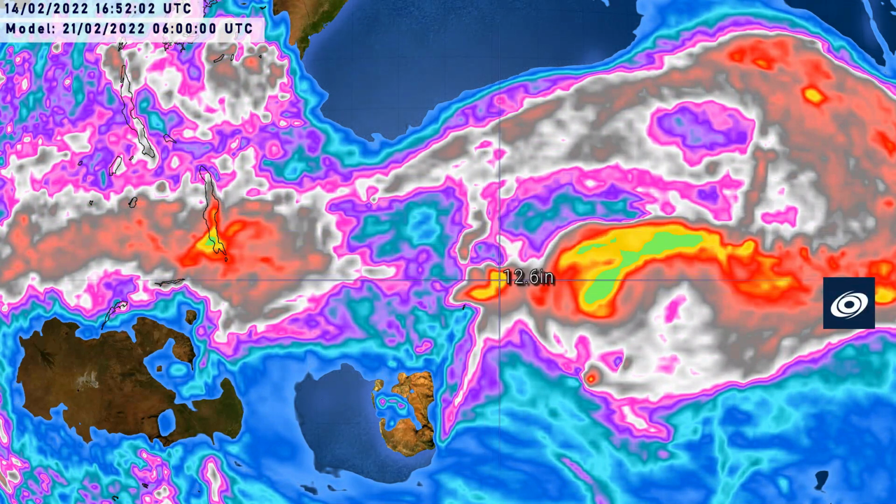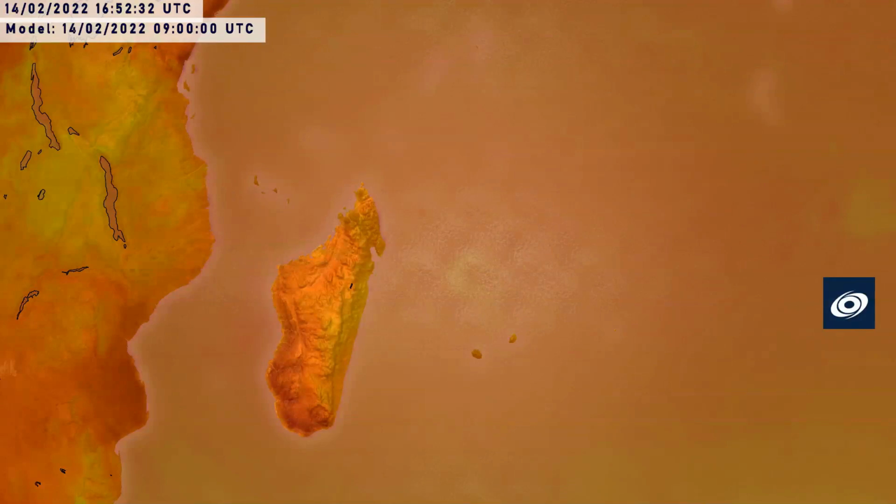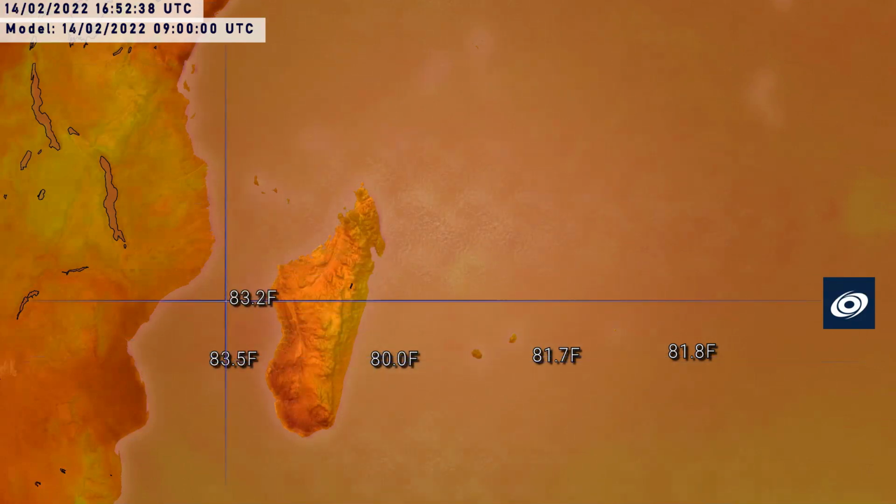But over Madagascar itself and around the coast there, you can see significant amounts of rain. Looks like the heaviest is offshore, but we could still see somewhere towards 500 millimeters in some isolated locations. Generally across Madagascar though, you're looking towards 25 to 50 millimeters with isolated maximums of 100.